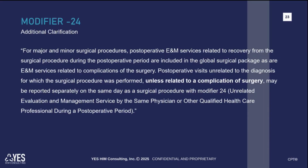So what they added to that is, and I'll read that whole sentence, postoperative visits unrelated to the diagnosis for which the surgical procedure was performed, unless related to a complication of surgery, may be reported separately on the same day with that modifier 24. So what they added was, unless related to a complication of the surgery. And again, I had seen that floating around on some CMS published cheat sheets for global periods and modifier 24, but I hadn't seen it in the NCCI manual yet. So I'm glad they added that clarification that you cannot bill for an E&M level if it's for a complication of the procedure that the patient had. That is inclusive. Okay.